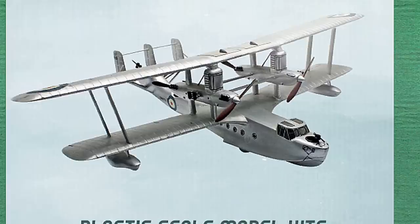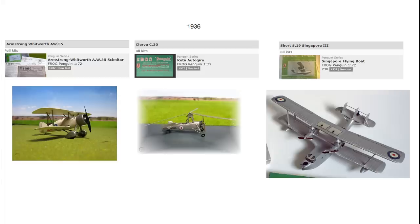Called Penguins because they did not fly, this small line of just three display model kits gave birth to the scale model industry that came to be part of so many people's childhoods and often entire lives, mine included. The kits were of an Armstrong Whitworth Scimitar, a Rota Autogyro, and the Short Singapore Flying Boat. They were in 1 to 72nd scale and were made from cellulose acetate. These humble kits are where it all began. They were the world's first plastic scale models.